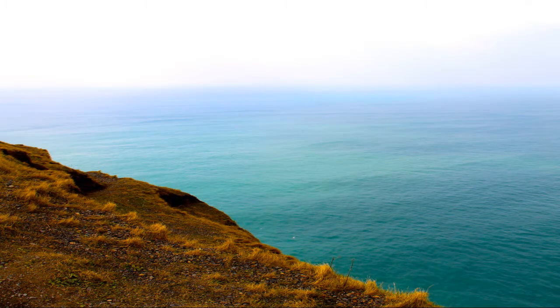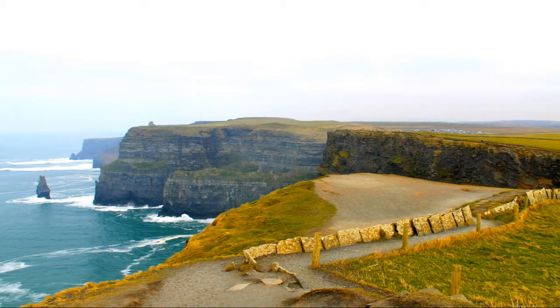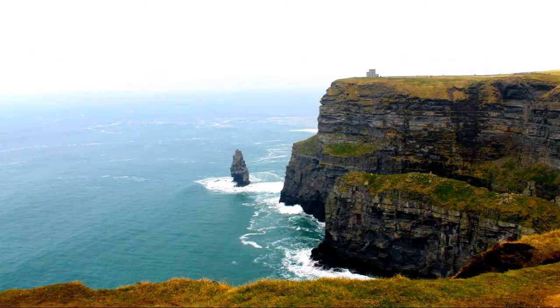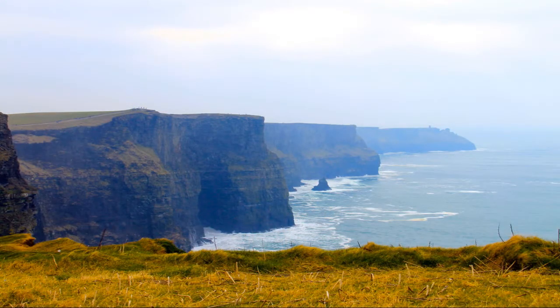And there are a couple different paths you can go on, and some of them are, shall we say, more dangerous than others. And we will obviously be on the path that's closest to the inside rather than the outside. And it's just staggeringly beautiful. Yes, there's my daughter. That's their selfie stick. Actually, it's a GoPro stick. And here's a shot of the cliffs from the other side.